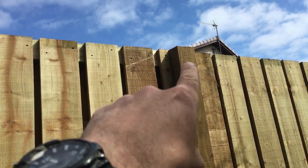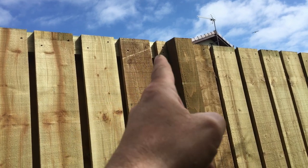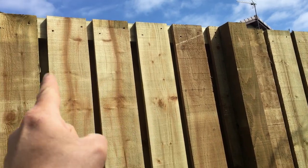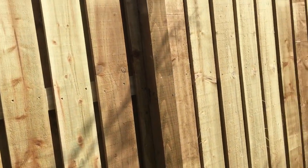Yeah, so you can see the post there, so obviously you can't get a full board in there, so you have to rip them down. So what I do is try and keep the gap the same as all these other ones, rip it to the size, that keeps it pretty neat.